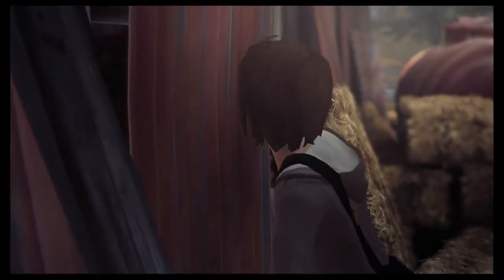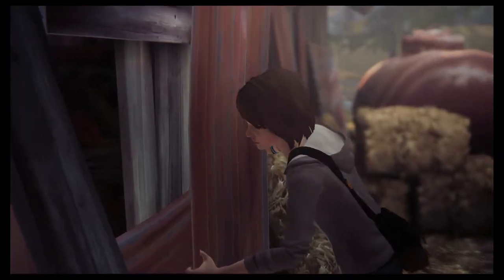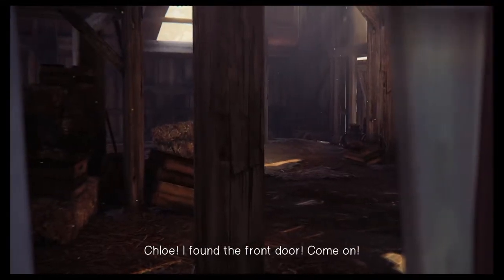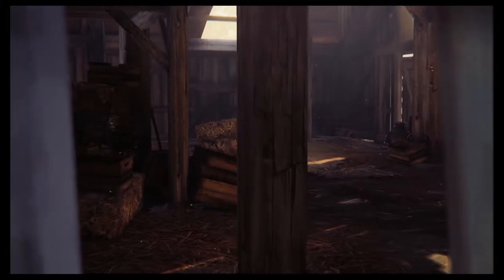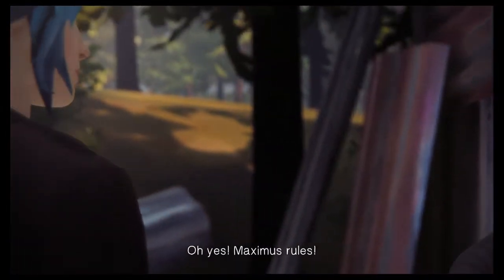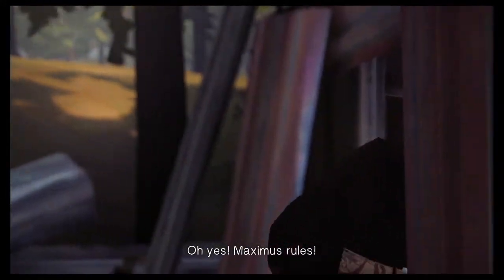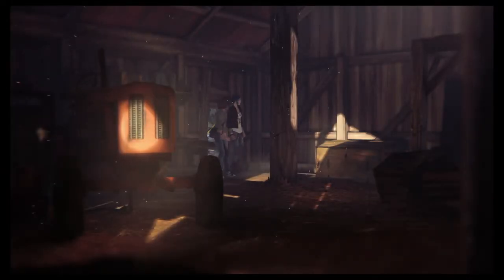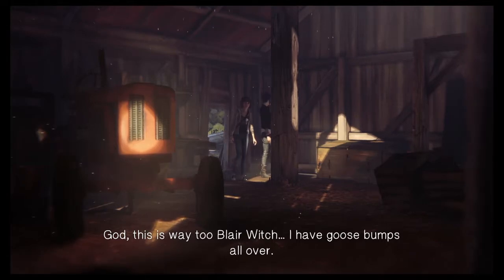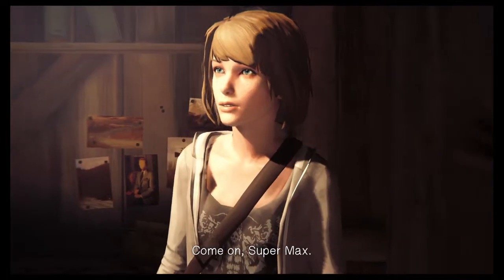Let's move this. Is there a hole? Bingo! Chloe! I found the front door! Come on! Oh, yes! Maximus rules! God, this is way too Blair Witch. I have goosebumps all over. Come on, Supermax.